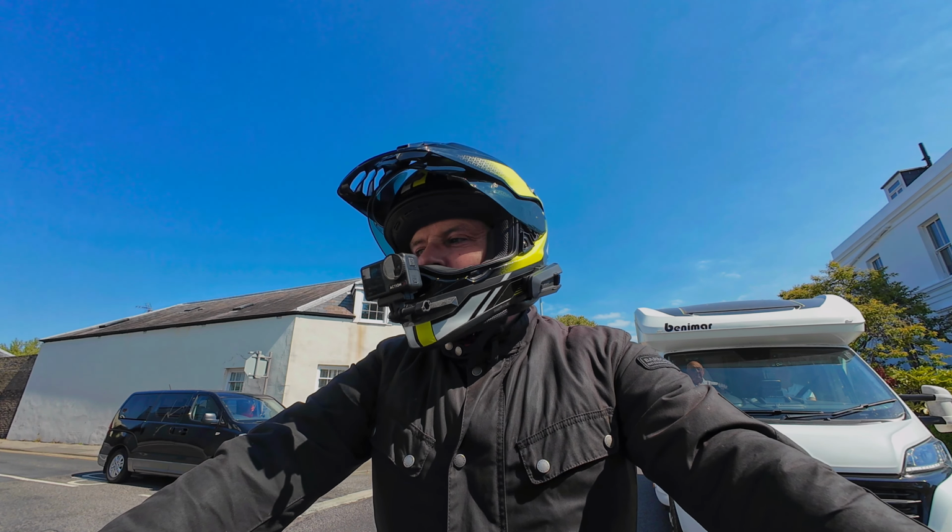I've gone for a medium size. In the Sharks, I was a large, but I went for a medium in the Shoei. And although it was a little bit snug to start with, over time it's stretched a little bit, and it's definitely moulded to the size of my head now, so it fits me like a glove, as they say.